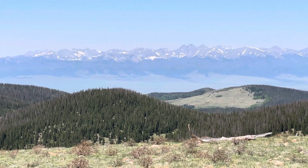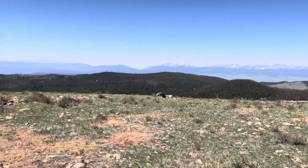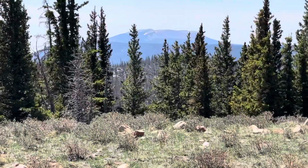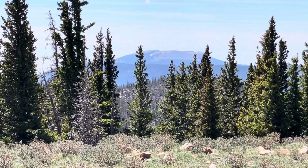St. Charles Peak, I think it's 11,784 feet. Greenhorn Mountain is right there. There's Greenhorn Mountain. All right.